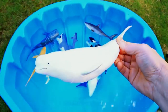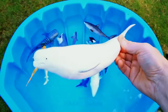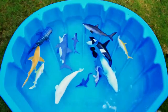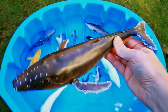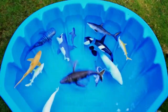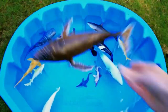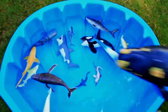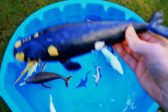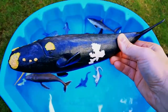Beluga whale. The beluga whale is white. Humpback whale. The humpback whale is brown. Right whale. The right whale is black.